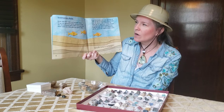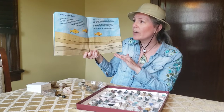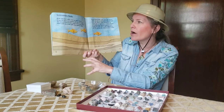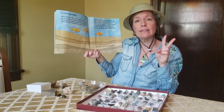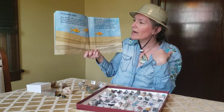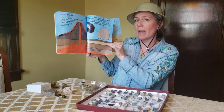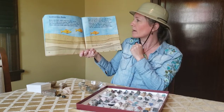Sedimentary rocks. Rocks also form when sand and other natural things like shells and leaves and mud are squeezed together and then they turn hard. The second kind of rock is called sedimentary rock. Can you say sedimentary rock? Sedimentary rock, that's right. These rocks are a little softer than igneous rocks, so they're not as strong as an igneous rock. The stuff that cools from magma, from lava, that is much stronger than sedimentary rocks.